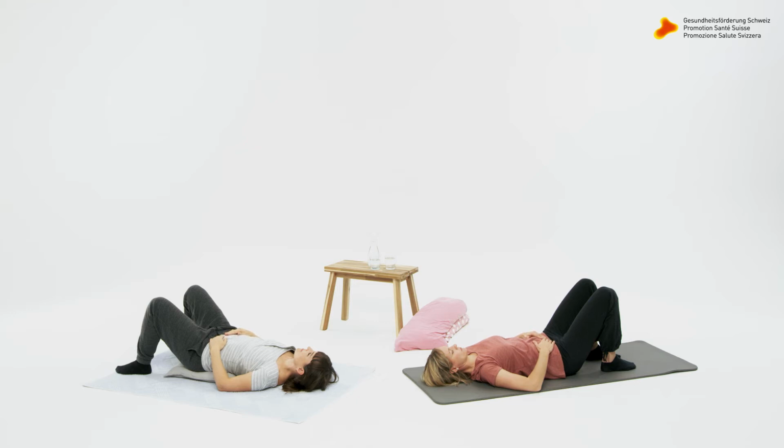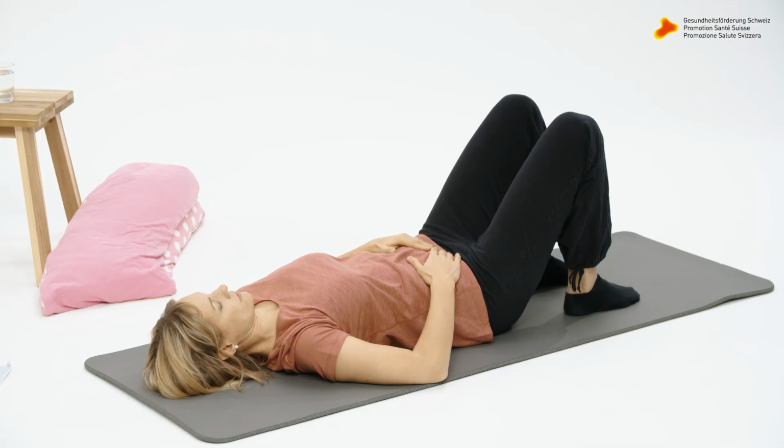Repeat this exercise for 10 breaths. Each time you breathe out, tighten the muscles that close your pelvic openings. And at the same time, try to lift the vagina inside you towards your belly button. You may feel a slight pull or tension between your buttocks. Release the tension as you breathe in.